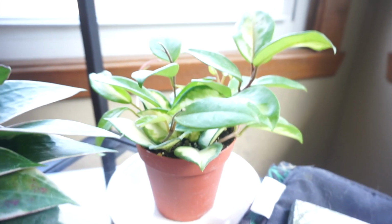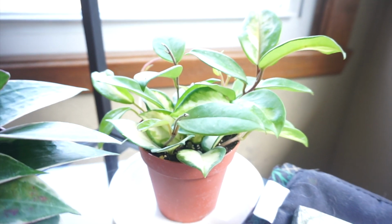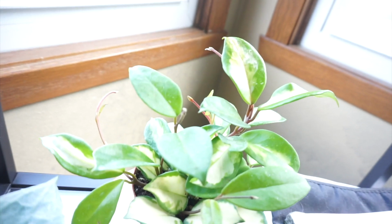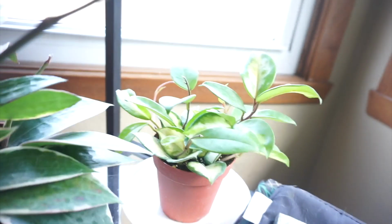I wasn't going to get this because I already have the Crimson Queen, and I'm like, no, gotta collect them all, and I want the Crimson Princess too. This also has a lot of little new growth points as well. So now I'm done for now.